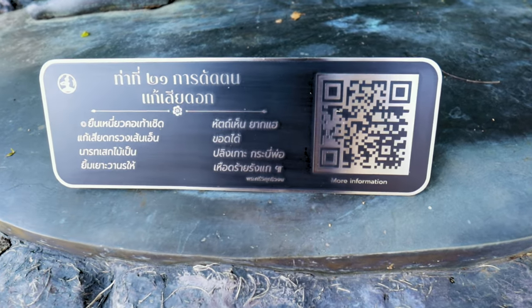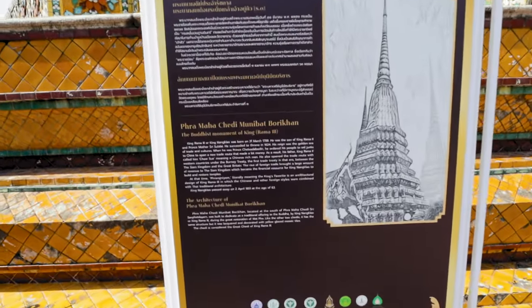You see, one of the reasons I like this place is that it has information. There's QR codes that you can scan and there's information boards. So I'm not just looking at something and not understanding what it is, I can actually read about it.